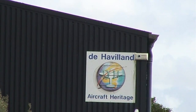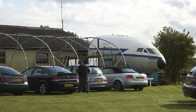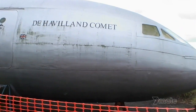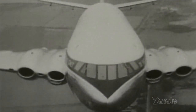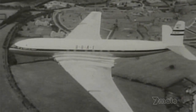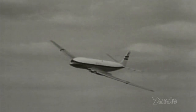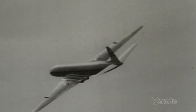The de Havilland Museum north of London has many classic de Havilland types, including various bits and pieces of the de Havilland Comet, the world's first jet airliner, which first flew in 1949. It was an instant success, ordered by most airlines of the world. Then, mysteriously, they started dropping out of the skies with depressing regularity.